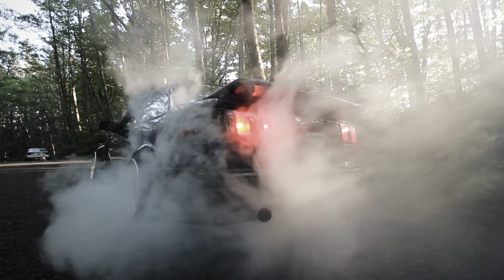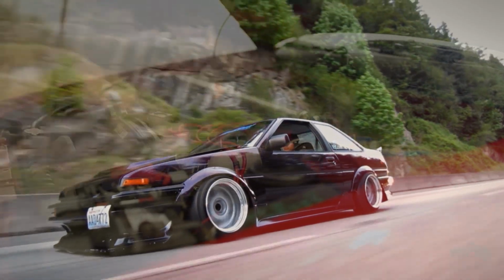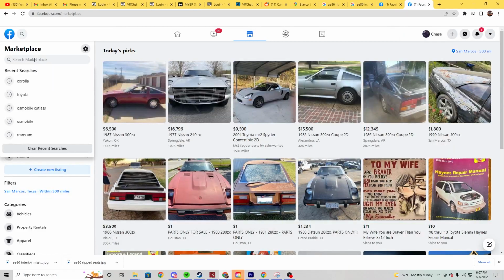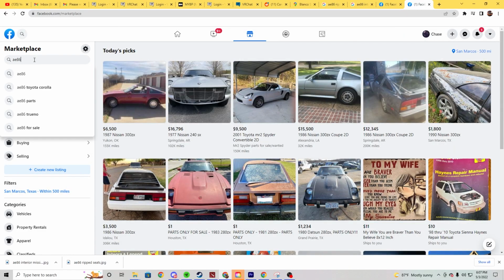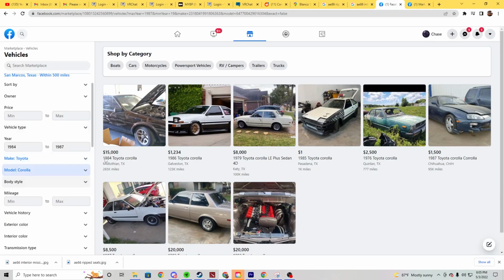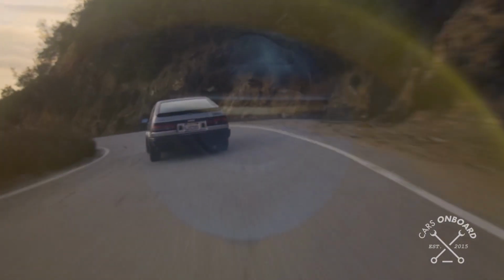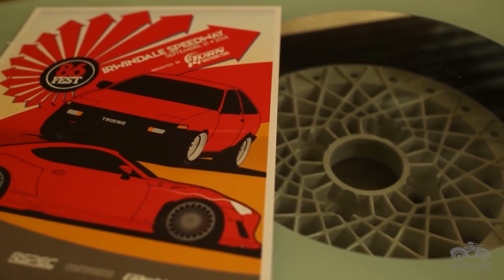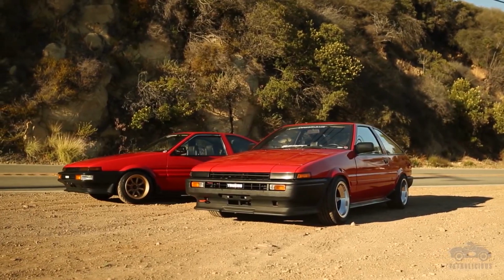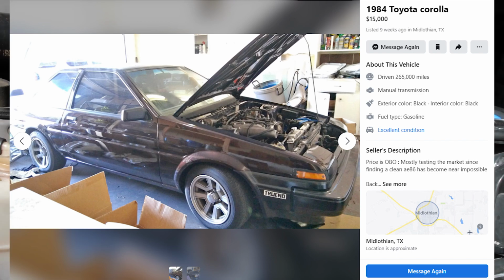So now that we've got the prices out of the way, we're going to talk about the tips for buying an AE86. First one, I've got to say, don't type in AE86 in Facebook Marketplace, OfferUp, anything like that. Always type in 1984 to 1987 Corolla. I usually go 1984 Corolla, 1985 Corolla, 1986 Corolla, and 1987 Corolla, just to check all my bases. A lot of times, these cars aren't labeled AE86 in the title and have the year, make, and model instead.